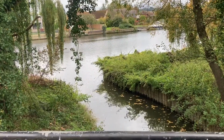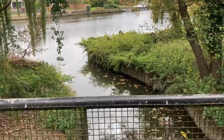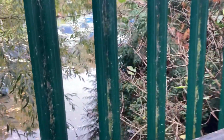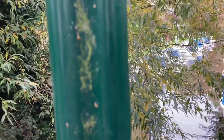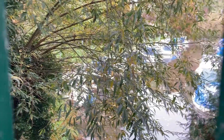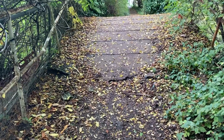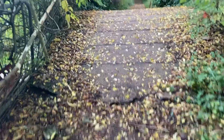There's a little tributary of the river here which goes under the bridge that I'm walking across and provides moorings for a load of boats along there. Wow, this is a steep bridge.